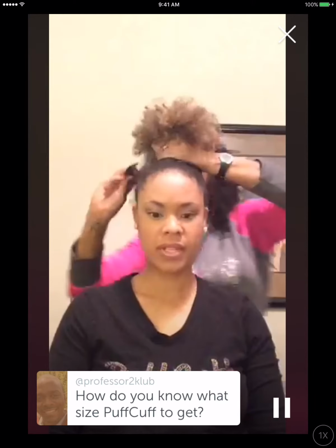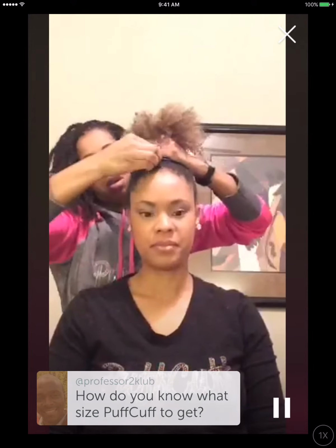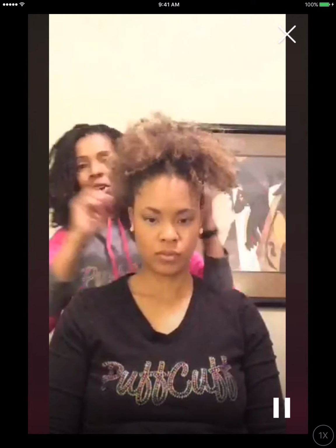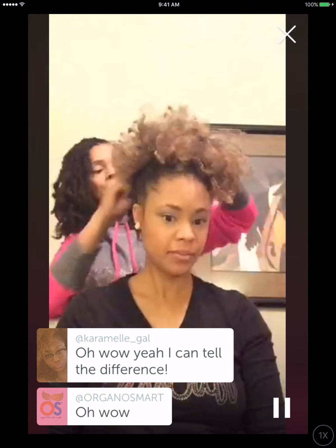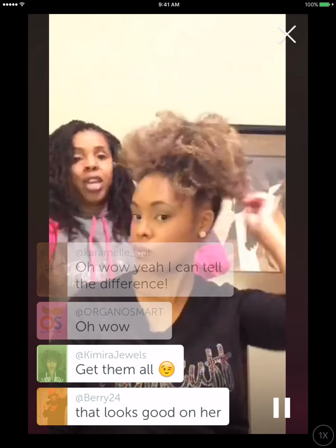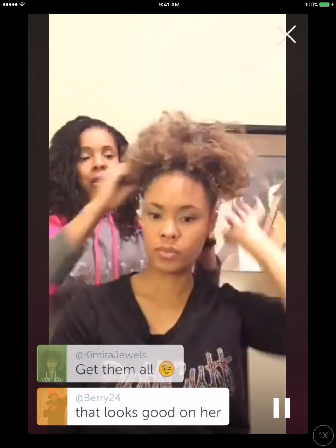How do you know what size puff cuff to get? Hold on, I'll answer that question in just a minute. So you see how the puff continues to get bigger? You get more volume with the bigger puff cuff you wear. But the smaller puff cuff you wear, you get more height. Mm-hmm. That makes sense.